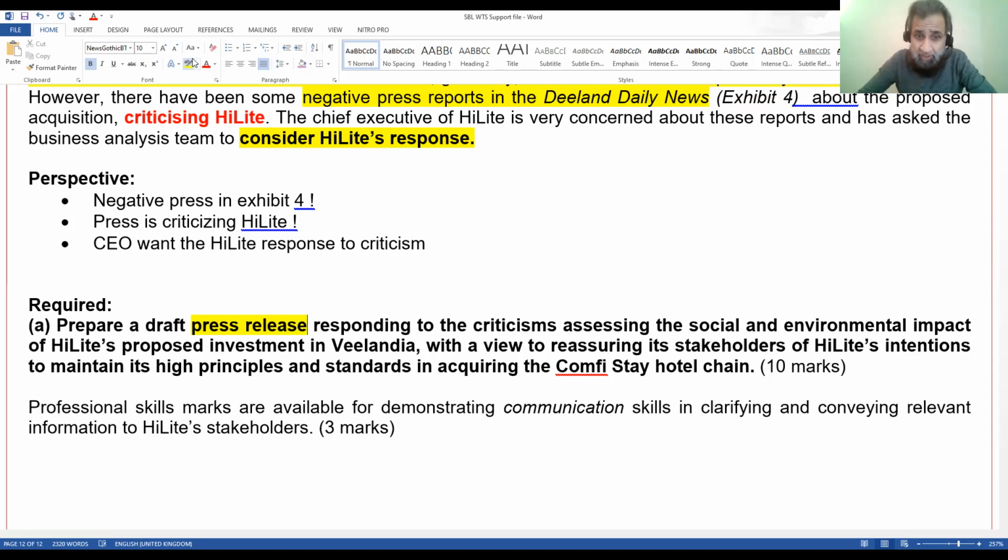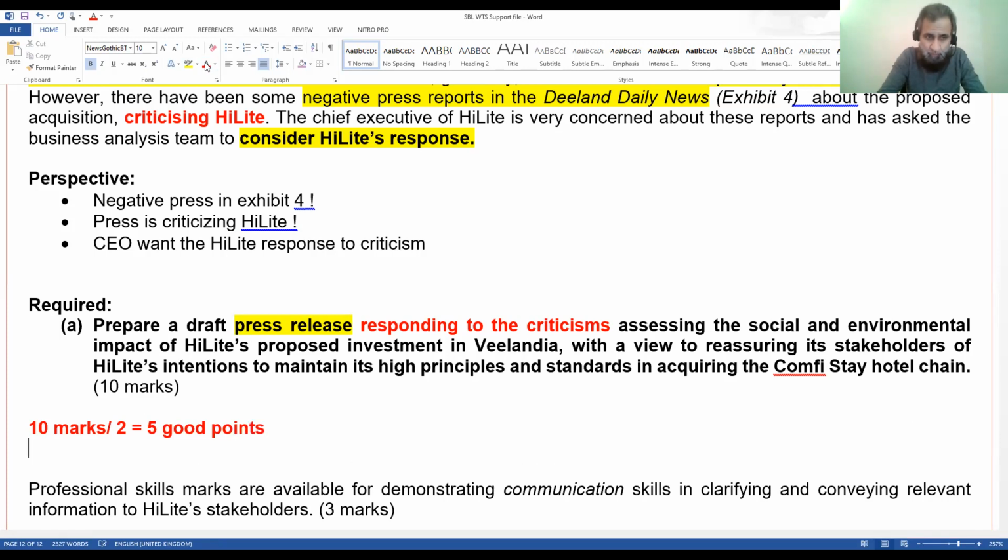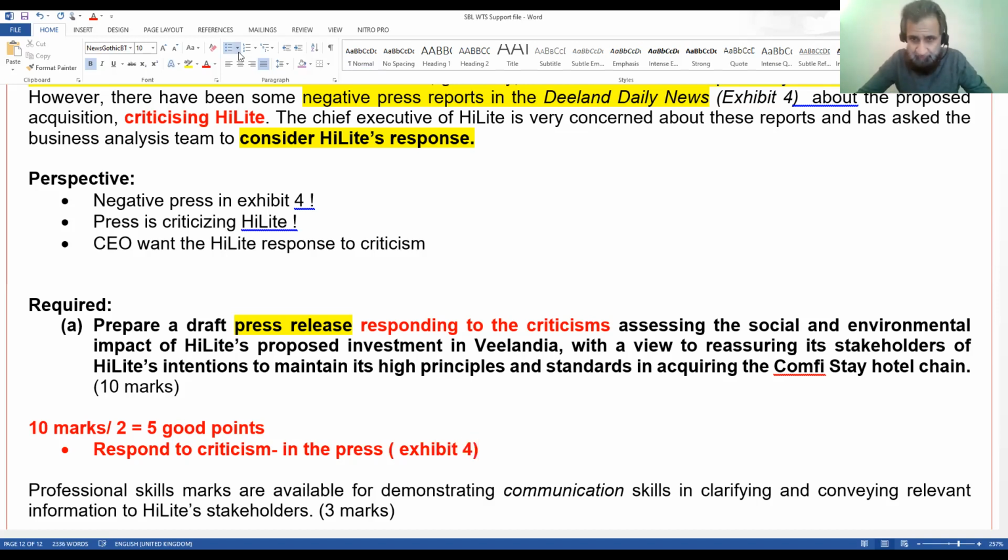So prepare a press release responding to the criticism. Have you already got that from the CEO statement that we need to consider the responses of Highlight? See, the opening paragraph gives you the perspective even before you come to the requirement. So you need to respond to the criticism, right? That's your requirement. One thing we have to do in 10 marks, 10 divided by 2 is equal to 5 good points we have to write. And in the 5 good points, one thing we have to write is that we need to respond to criticism, which has come in the press, in exhibit number 4. So we go to exhibit number 4, we'll see the negative press and we'll respond to this. Responding to the criticism.